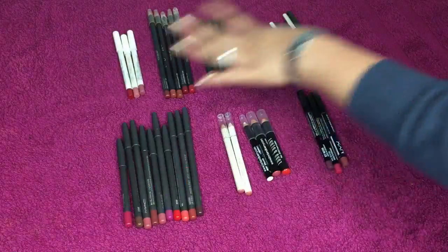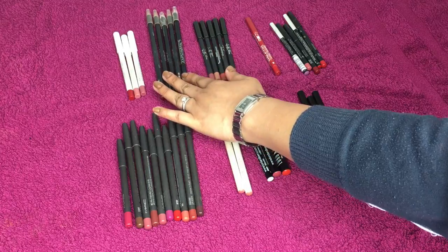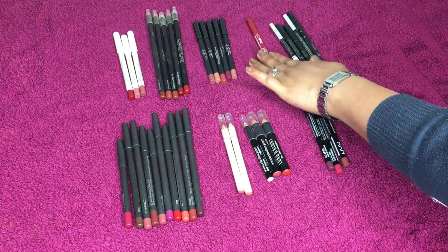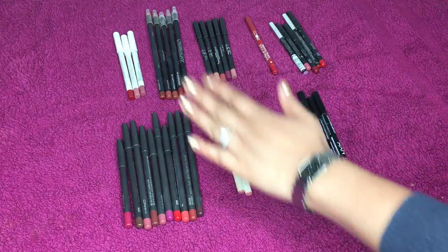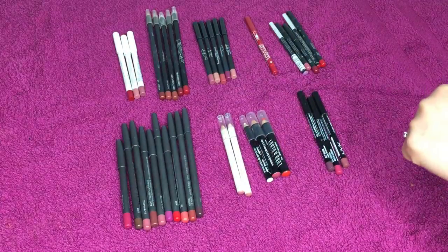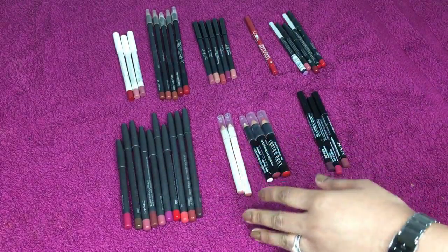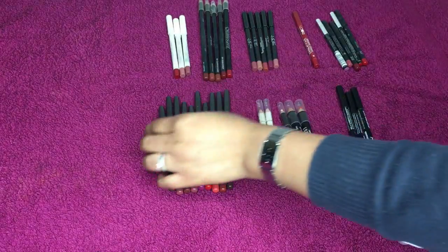Okay, so I've just organised them here. These are my Colorpop ones. These are some Moon Love ones, Kylie, Lovey, Kiko, NYX, Lord & Berry, Elf and MAC ones. So I'm just going to run through them, starting off with probably the MAC ones and then just work my way up. Okay, so let's get started.